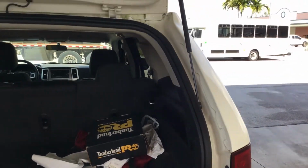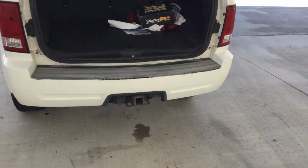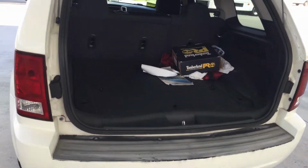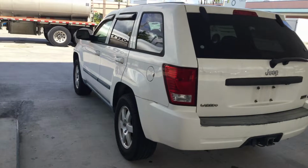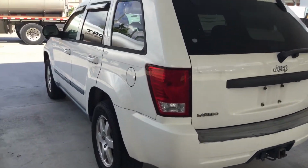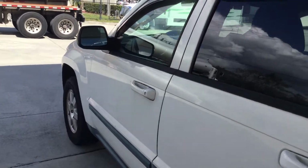Cargo door stays up. I didn't see any rust around the hinges. It comes with a heavy duty tow hitch. Cargo area looks good. The headliner's nice. Here's the driver's side, looks nice and straight. Again, minor little door dings, but no major damage here to show you.